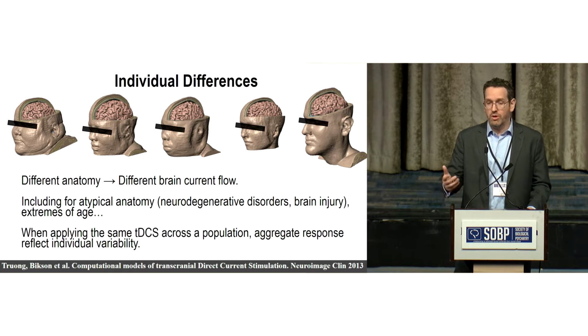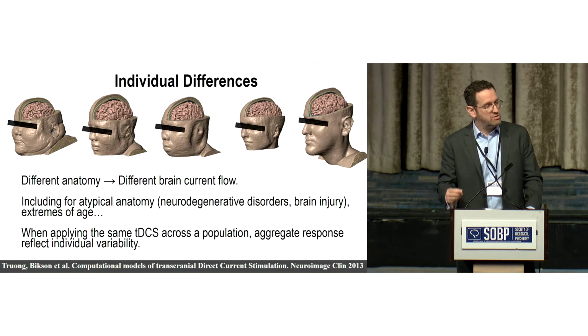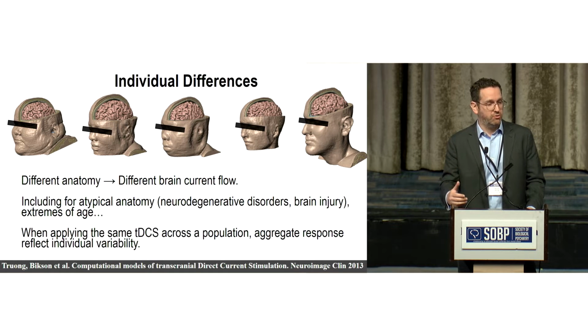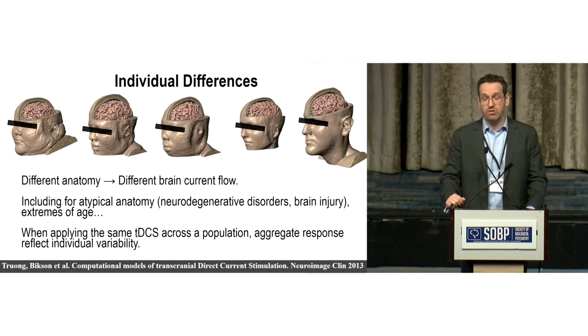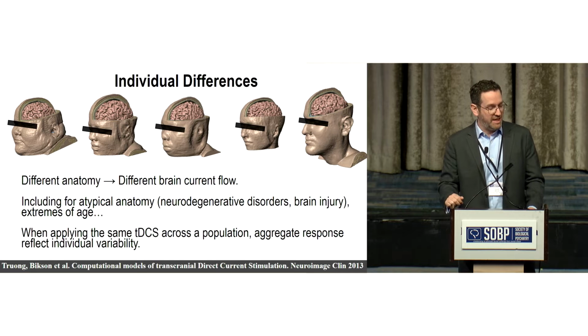Another important point is that we all have different shaped heads. We have different anatomy, different brains, different skulls. And as a result of that, even if you apply the same dose, the same montage to a group of individuals, the resulting brain current flow pattern will not be the same. And this gets amplified when you're talking about atypical anatomies or in extremes of age. And so again, when you're running a trial, you're applying a single TDCS dose, but not everyone is actually getting the same thing. And this is something, again, we can address both retrospectively or prospectively using these current flow models.